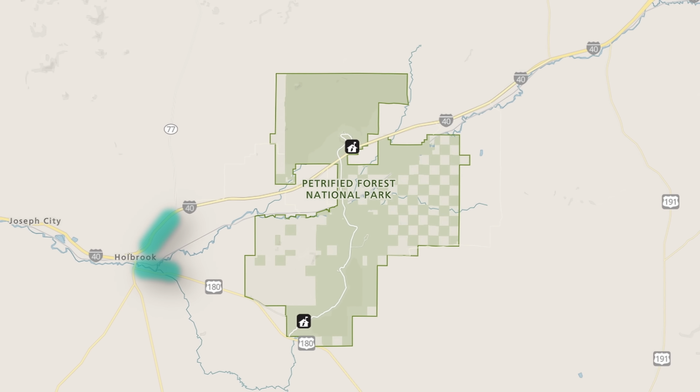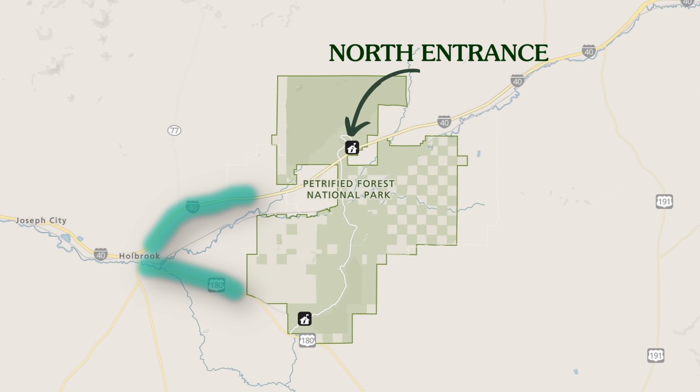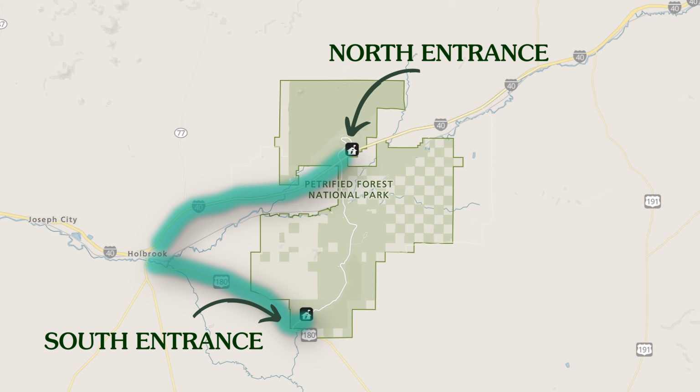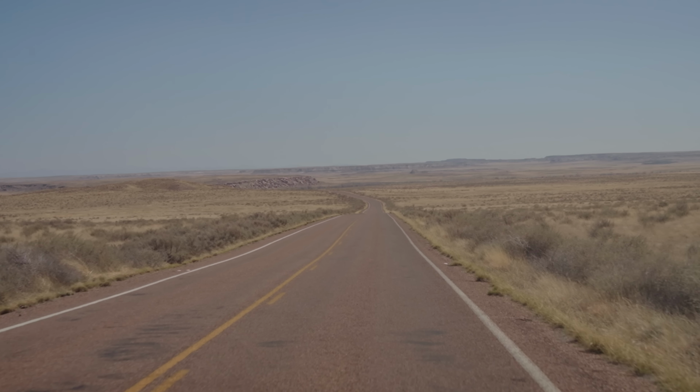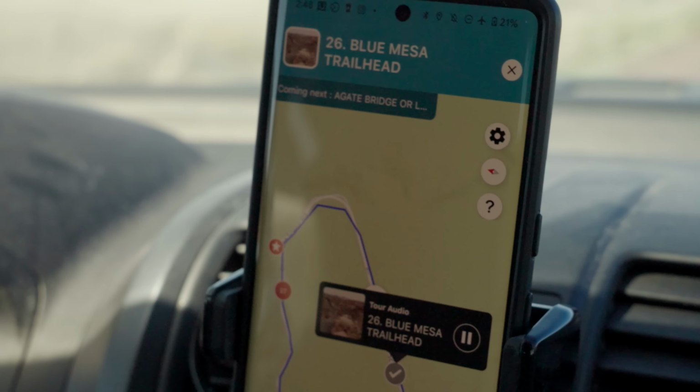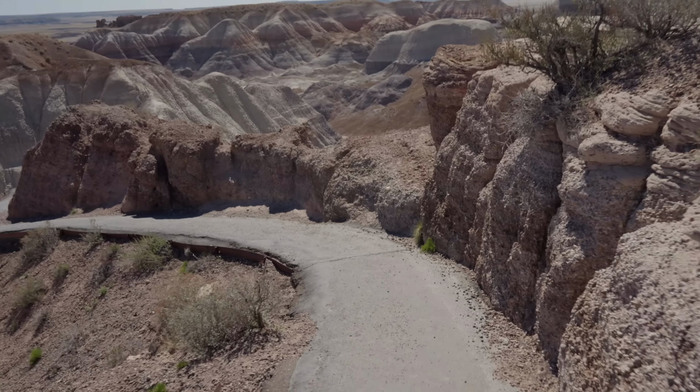There are two entrances and two visitor centers here at the park. The north entrance is off of I-40. The south entrance is off of Highway 180. It's 28 miles to drive through the park. It takes 45 minutes to drive if you're not stopping. Exactly, you've got to stop and do hikes.